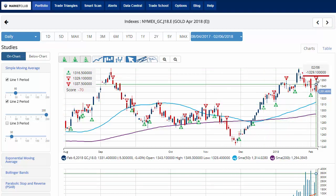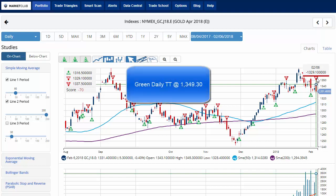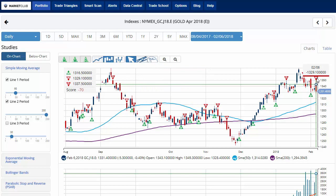I find it funny, though, that even with the move down that we've had, and we'll turn the dailies back on here for gold, we've actually had a red weekly trade triangle triggered today for gold at 1329.10, indicating a short position is in order for gold, currently trading at 1331.40, down about 0.4% on the day. Typically, when you see big volatile moves like this in the stock market, everybody will flee to gold as a safe haven, but it just seems like everybody's kind of sitting in cash, not really fleeing into the bond market as well. So just kind of seeing how things shake out. Key level to watch for gold will be 1,349.30. A move above that level would issue a green daily trade triangle, indicating a move to a sidelines position for gold.